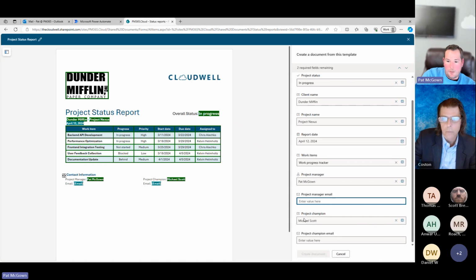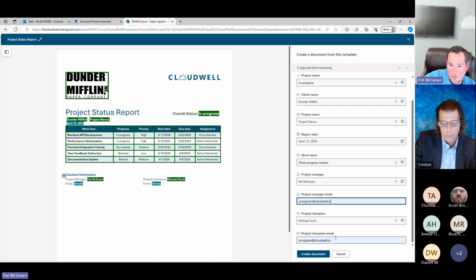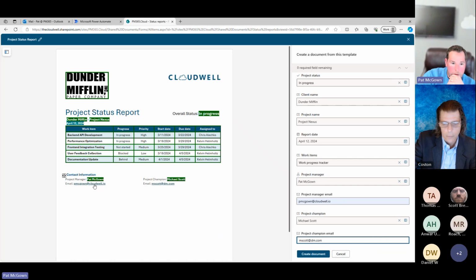Finally, we've got project manager emails here. I wanted to demonstrate these as just different field types, so I didn't dynamically pull them in. You could, of course, but I'll go ahead and just put my email address in. Let's do scott@m.com, and you'll notice these are actually hyperlinked fields in here as well. It's because this field type is actually an email field type, so super cool. It's not just free text, it's automatically applying the mailto link on it.